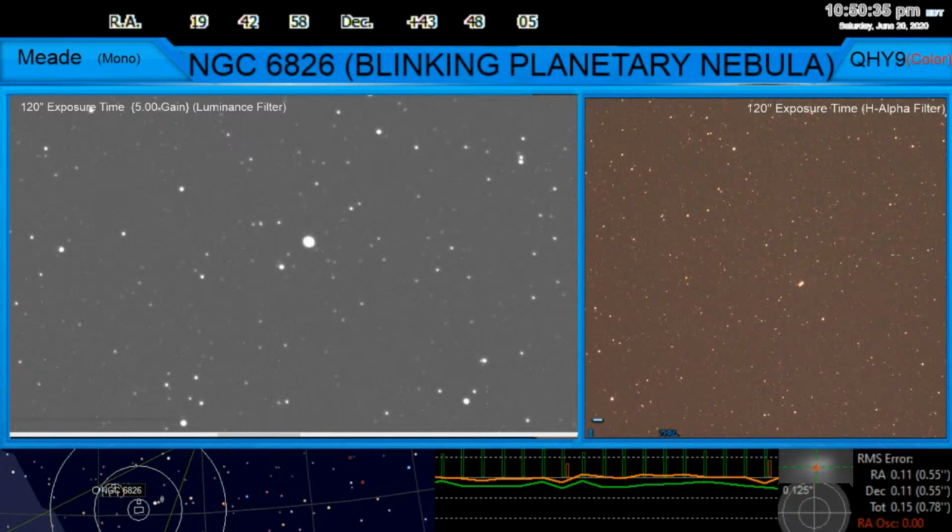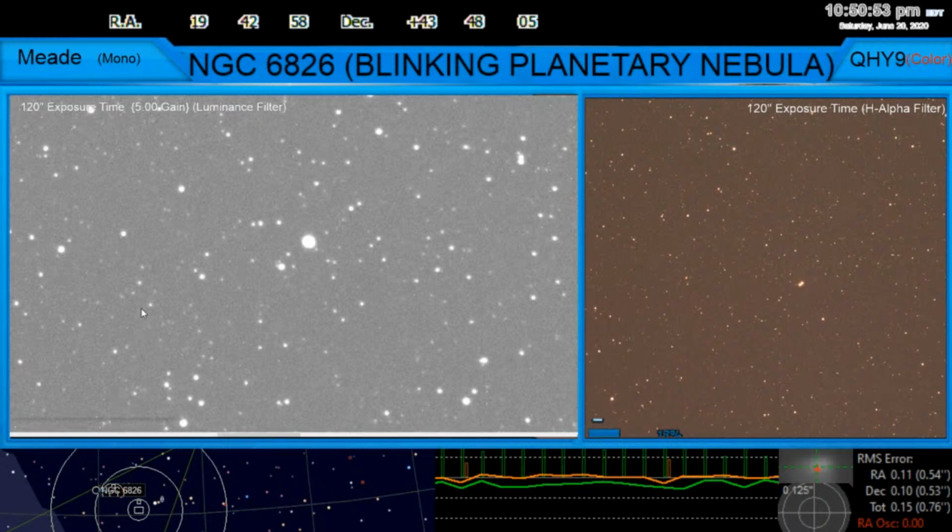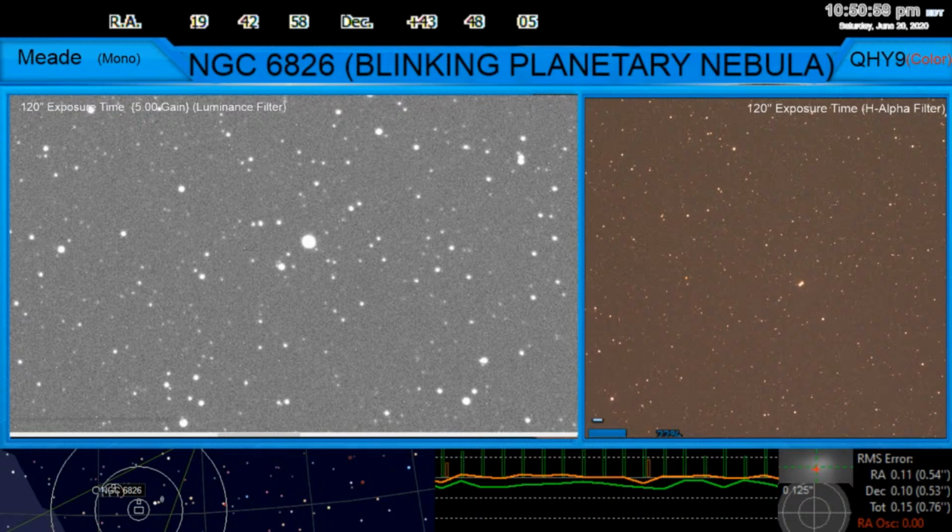So we had a low exposure of 10 seconds, and now we're just stretching the histogram and doing everything we can so this way you could see what this looks like. So you get an idea.